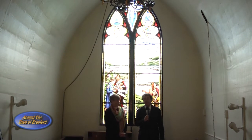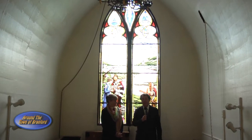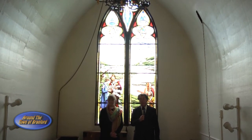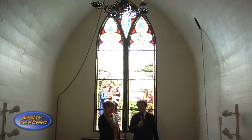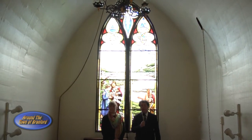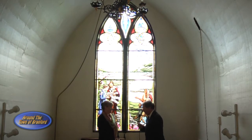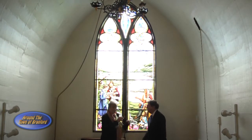I'm with the Reverend Sharon Grayson, and we're standing in front of the Reverend Archibald Hannah window, of which there's actually four, but this is the main one overlooking the Branford Green. It's just a magnificent window, Reverend Grayson.